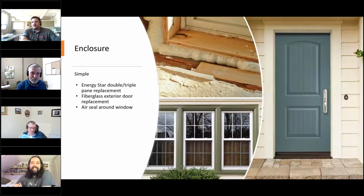Simple things: Energy Star, double, triple pane replacement windows, pocket replacement windows, to be clear. Fiberglass exterior door replacement, air sealing around the windows, the trim. Just doing that alone, I think addressing the air leakage should always be the priority. Just pulling off the trim, using sealant to seal around the window cavity.